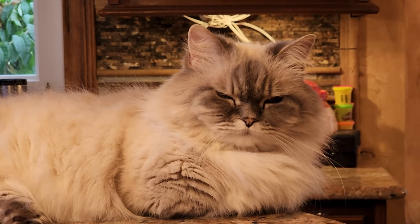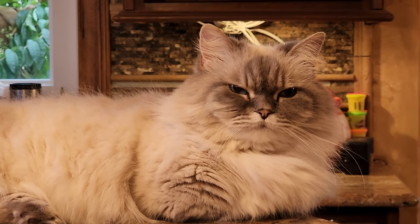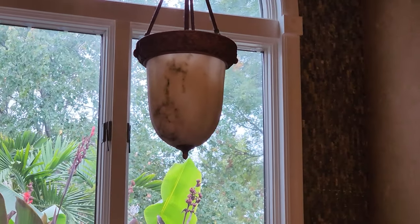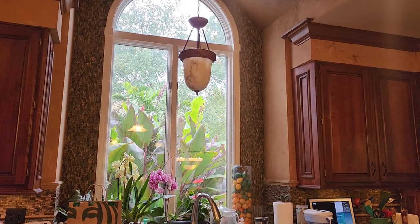The face. Hi, Pumpkin. Good morning. How you doing, Pumpkin? I know. Gloomy day. Very gloomy. Look at all the gloom. So much gloom. No sun. Which actually isn't a bad thing.